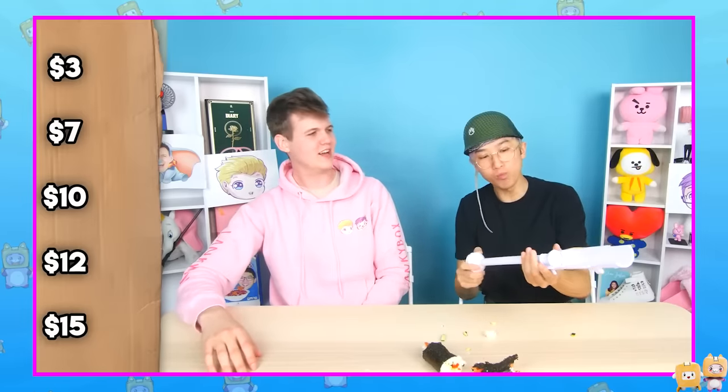This is for me. A giraffe gets to eat his grass. There you go. Just guess the price of this sushi bazooka. I think this is $15. 15? I think it's 15. Okay, Jessica, lock in $15 on the sushi bazooka.